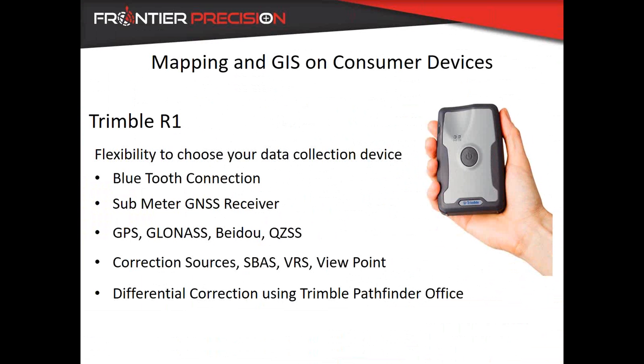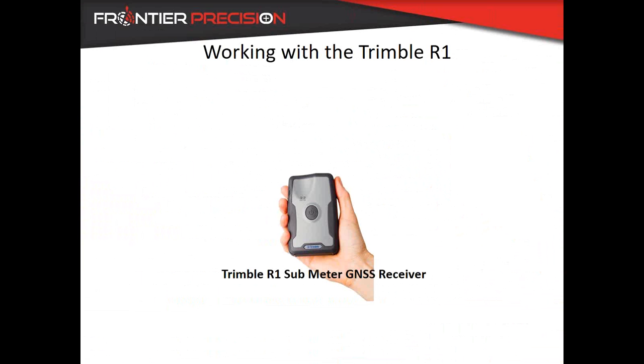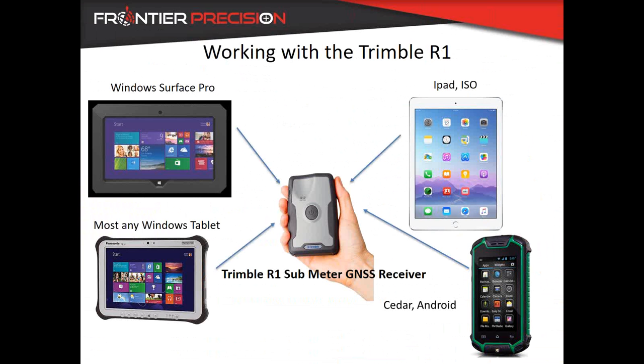You can also perform differential correction in Pathfinder Office, like a lot of you are used to, using the Trimble R1 connected to different devices. Okay, same thing with tablets. Surface Pro, iPad, you know, Juniper's got a new product called the Cedar. It's Android or most any Windows tablet. Right now I am running Windows 8, I'm running Windows 10 on various hardware platforms, all working flawlessly with the Trimble R1.